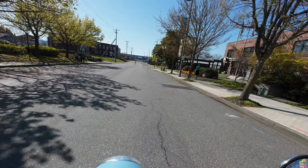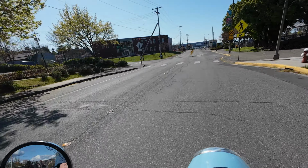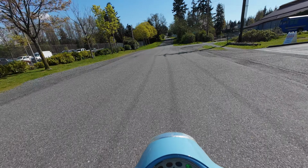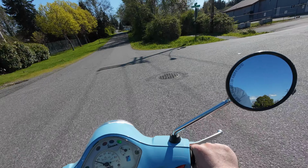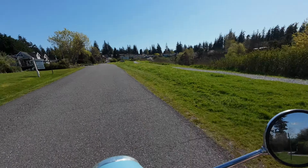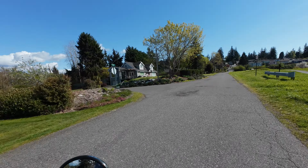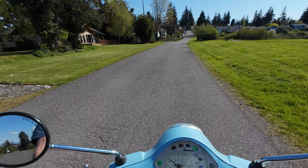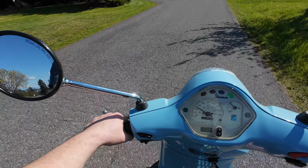I'll just be taking a left here and hitting the neighborhoods. There we go. Sweet. Yeah, it is April 12th today, and it is kind of the first week of all sunshine, so this is going to be nice. You can see the daffodils are out. Just a beautiful day here. I guess we could turn off our turn signal.